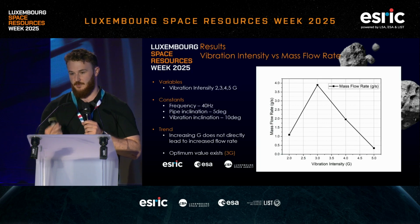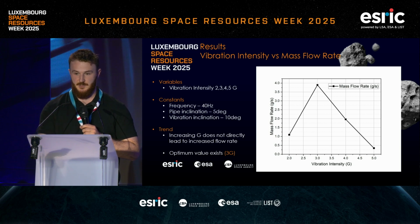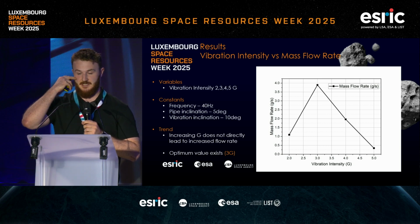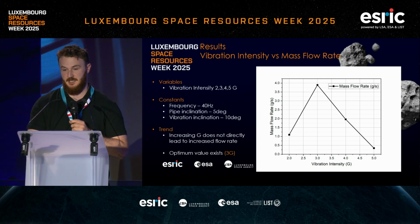So the first variable I'll talk about is the effective vibration intensity against mass flow rate. For these experiments, the frequency is 40 Hertz, the pipe inclination is 5 degrees, and the vibration direction is 10 degrees, and we've applied intensities in the range of 2, 3, 4, and 5G. So it's intensity, the acceleration of vibration.